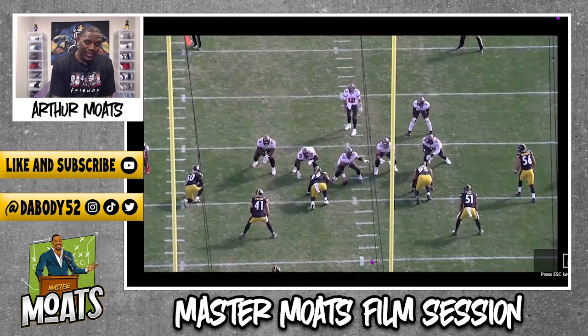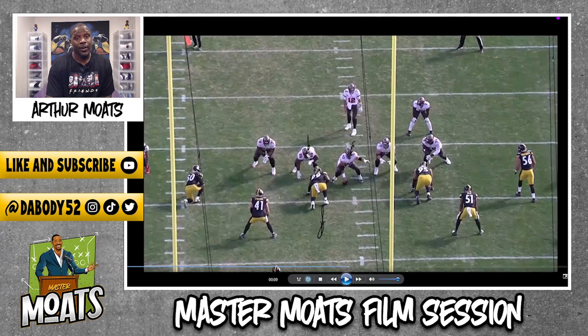So with him being in the one technique this time, and when we talk about that one, right, just inside the center and the guard, okay? But him being in a one technique, he understands that now the center becomes more of a factor. When you're out there in a three technique, you're not really worried about a tackle. You're not worried about a center because you know you're going to more than likely have the solo in terms of the rush, unless they slide the protection to you, okay?